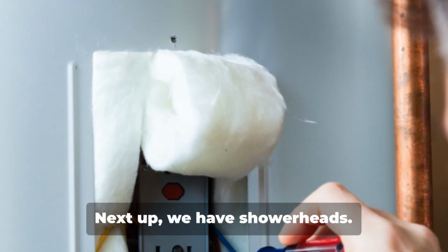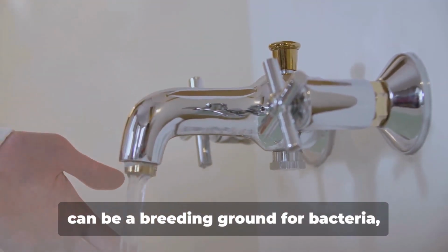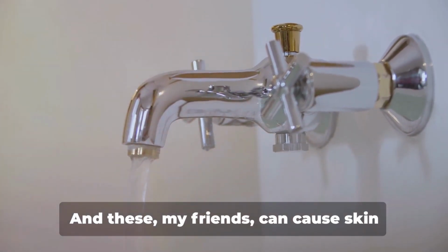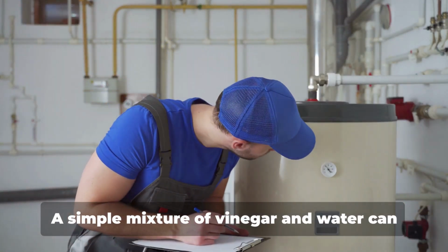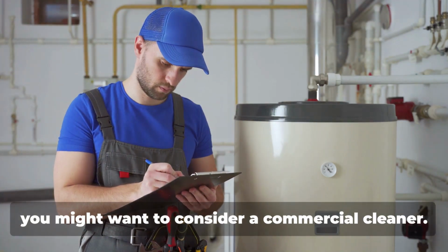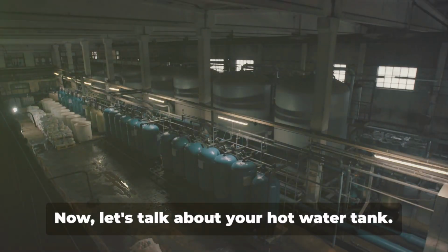Next up, we have shower heads. You might not realize it, but shower heads can be a breeding ground for bacteria, mold, and other microorganisms. And these, my friends, can cause skin irritations and respiratory issues. So what's the solution? Regular cleaning and disinfecting of your shower heads. A simple mixture of vinegar and water can work wonders, but for stubborn buildup, you might want to consider a commercial cleaner.